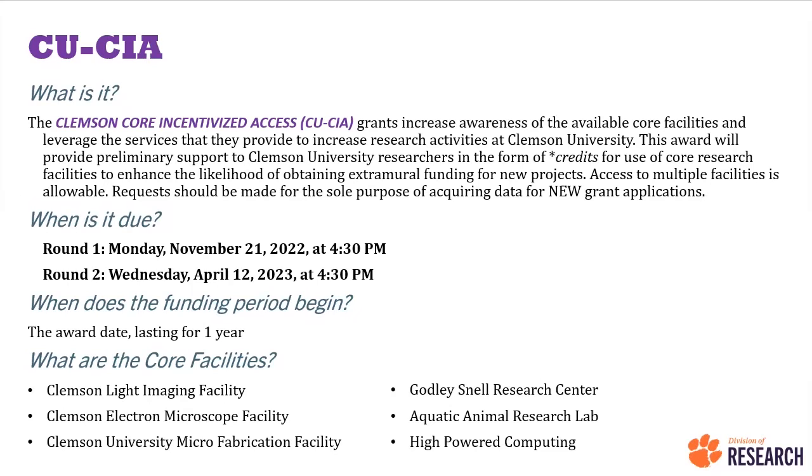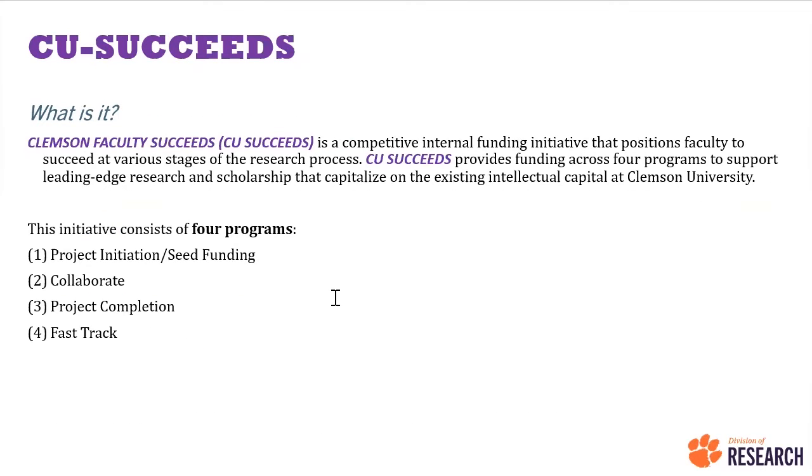All right, and with that, we will move on to Succeeds. So as I mentioned before, Succeeds is a 4-program encompassing initiative. Clemson Faculty Succeeds is a competitive internal funding initiative that positions faculty to succeed at various stages of the research process, and you'll see this as we move through them.